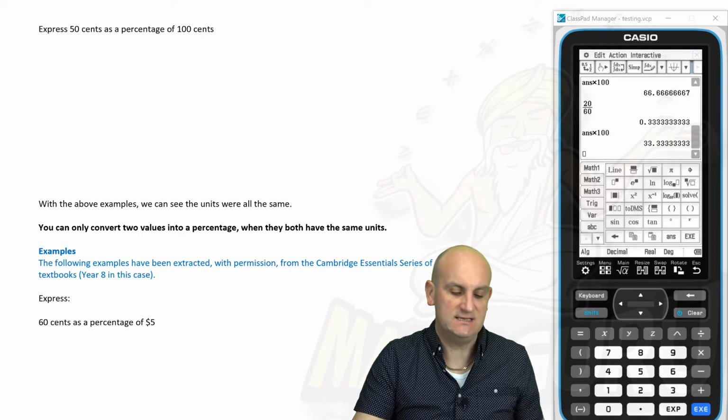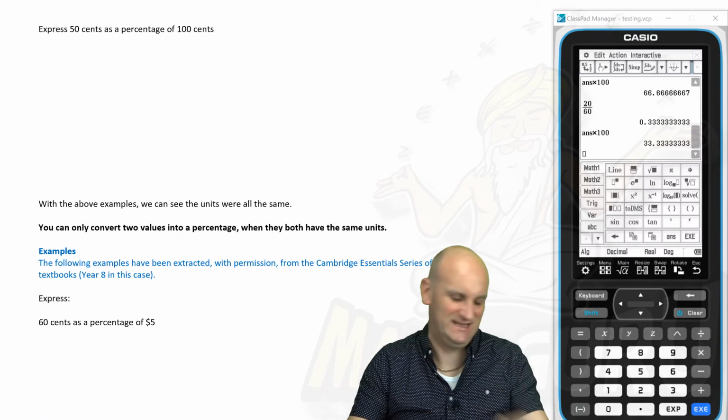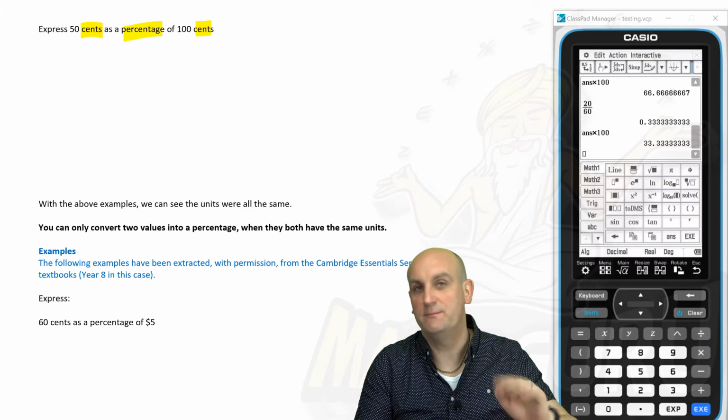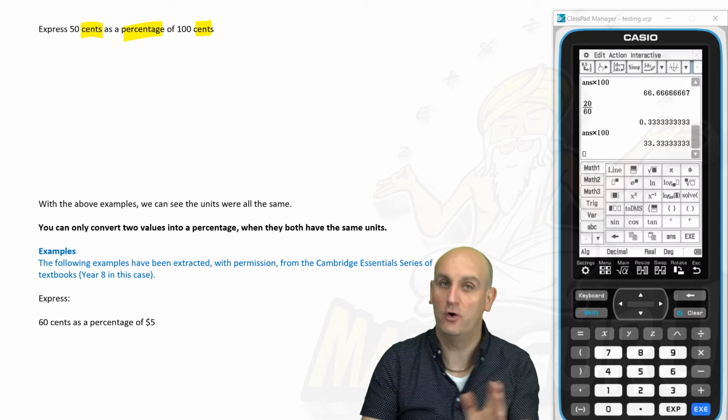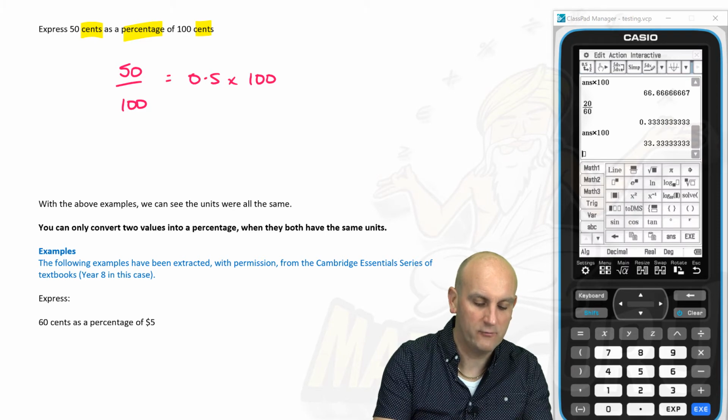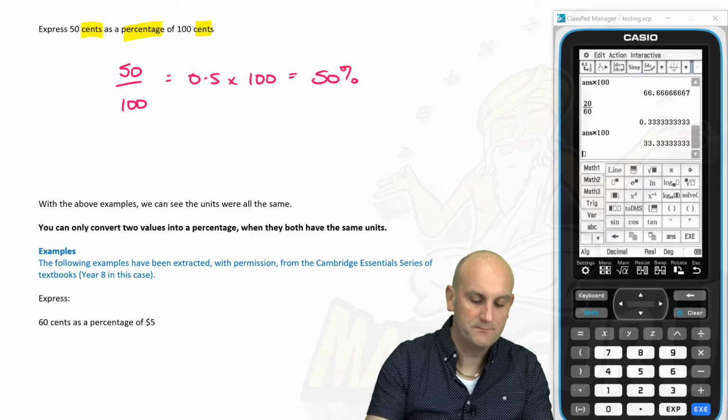Express 50 cents as a percentage of 100 cents. Easy peasy. Are the units the same? Yes, they are. What does it want? It wants a percentage of. That's like saying out of as a percentage. And so we do 50 divided by 100 gives me 0.5. I'm going to times that by 100. It gives me that wonderful value of 50%.